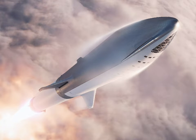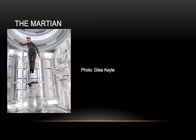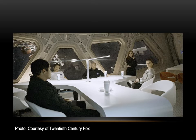So while some of the designs have been aspirational, we are making a lot of progress in this area. And space is something that people have been fascinated with for many years. So if we could look back as far as 2001: A Space Odyssey, this was one interpretation of what that environment might look like. Of course, The Martian had a more high-tech version of this environment, which you're seeing here.